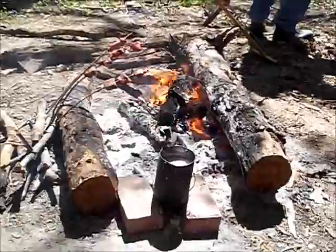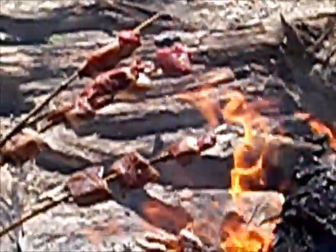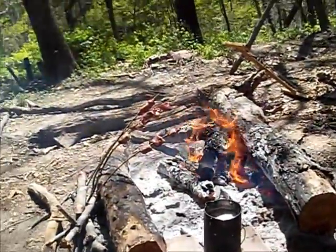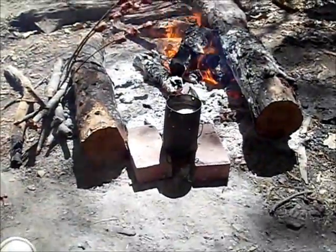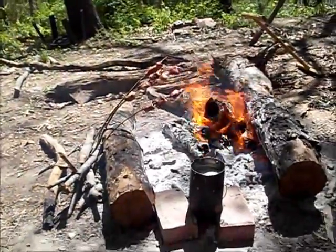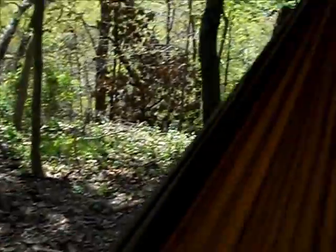Alright, y'all. Potatoes are going like I showed before. They're near boil. And we got steak on sticks with a fire. And we got lunch in progress. The thing about them taters is you boil them and they get done a lot quicker than if you were to bake them in the fire. And they end up nice and soft. Add a little salt, you're good to go. Same with the meat. But that's how we're cooking today. And like I said, I got my Eno hung up here and the new tarp.